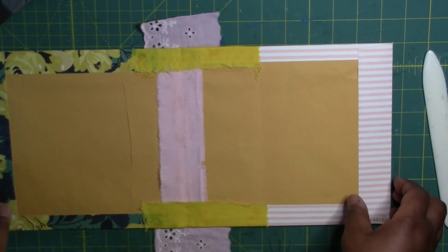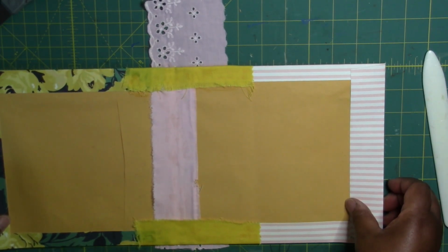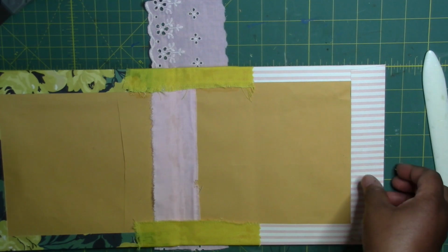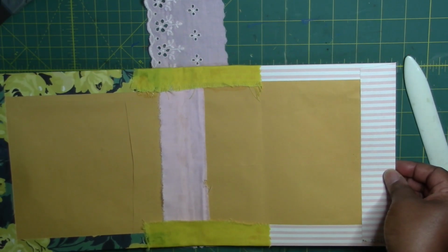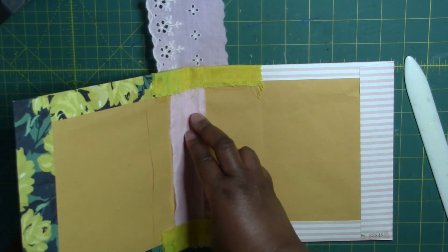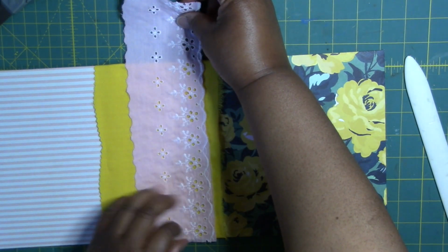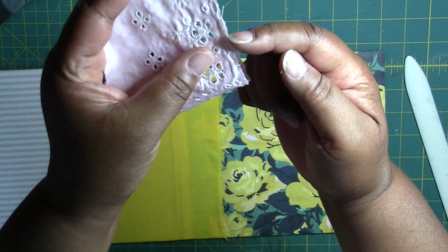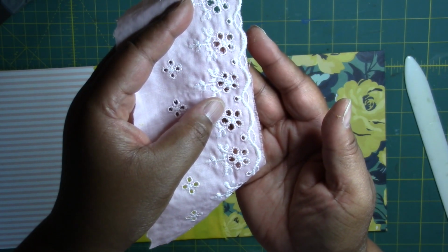I don't think I'm going to fold that over. I'm not gonna fold it over, so let me just go ahead and put it down. There are some pieces here that need to be cut. See that right there? Right there, see how it has a straight edge when it should be curved? I'm gonna go off camera and do that real quick and I'll be right back, okay?